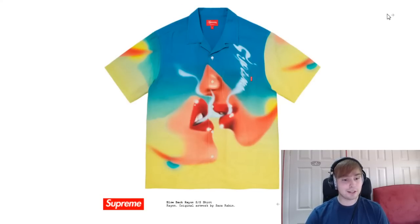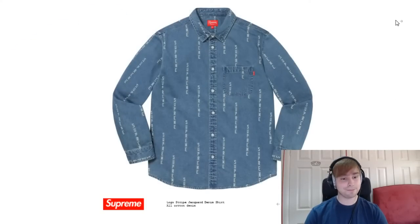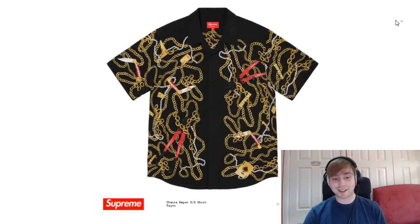Blowback rayon shirt. I like the Supreme font in the sort of smoke tone. It's more legible in the bright colorway, which I like. But the darker tone where it's got no saturation and you've just got the red to the lips, that looks really clean. But anyway, logo striped Shackyard denim shirt. Yeah, it's standard. There are definitely going to be a lot of standard pieces with this.